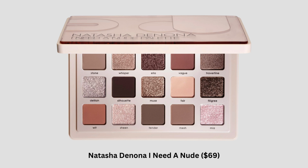Now the good thing about Natasha Denona's palettes is that for the larger palettes you can mix and match the shades, you can reorganize them, you can remove them, you can put in shades from other palettes. And so my feeling with the I Need a Nude is that I finally broke down and got that one because it's so heavily considered to be the release of the year. There are 2 or 3 shades in there that have aluminum powder, and so I'm just going to move those over to the side so that I don't use those. But I think that the rest of them all look really pretty, and that it might be worth it for me just to try it out because it is such a big release.